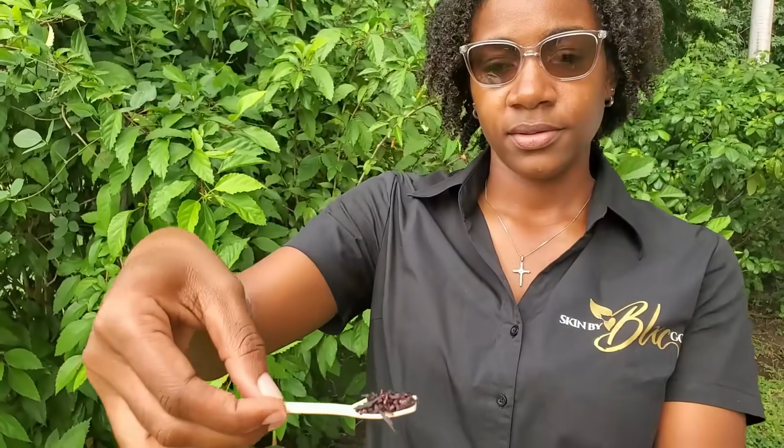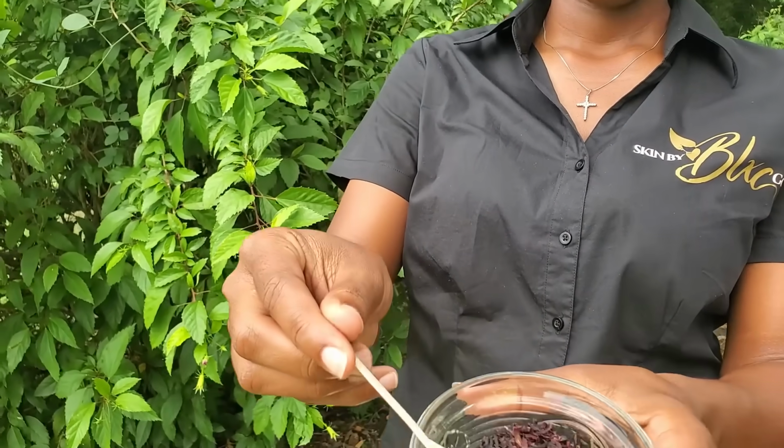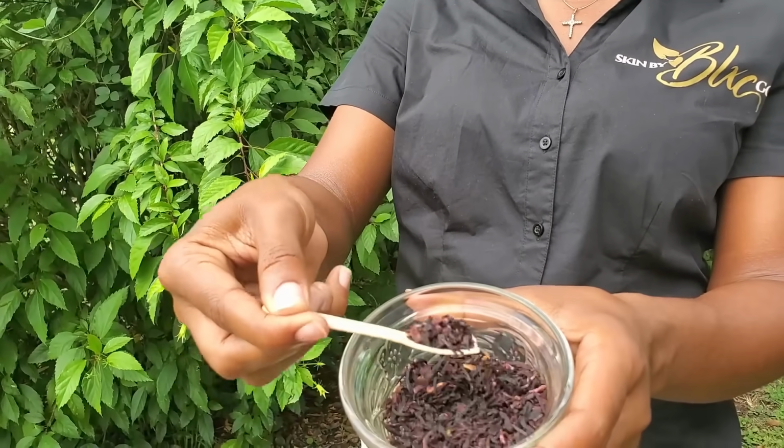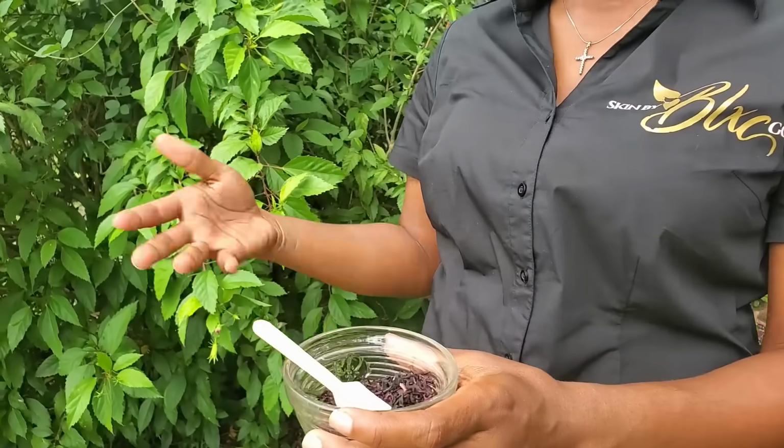All right. So the dry hibiscus plant looks like this. Hold it up a little bit more so you can see it. Okay. So this is some dry one she's showing me here, guys. Let me get it a little better for you. Yeah, are we good? Yes. All right. So that's a dry flower, and this is what you would use to make the tea.